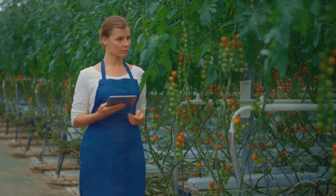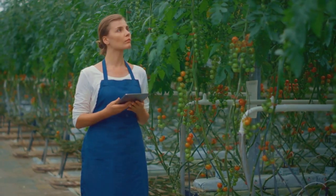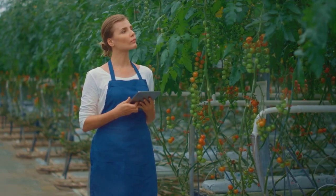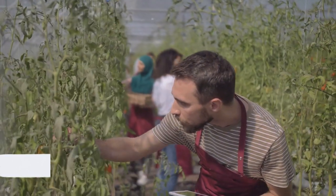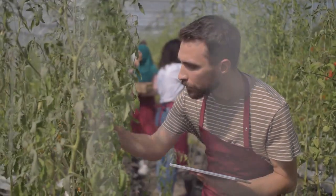Remember, each variety of heirloom vegetable has its own needs, so do a bit of research about your chosen plants. With a bit of love and patience, you could soon have your own patch of heirloom vegetables thriving in your backyard. Exploring the world of heirloom vegetables can be a rewarding journey.